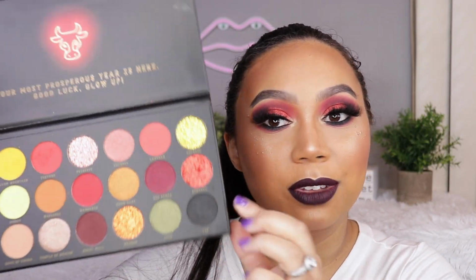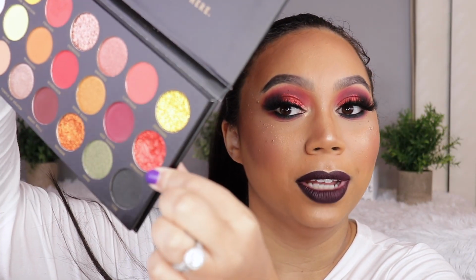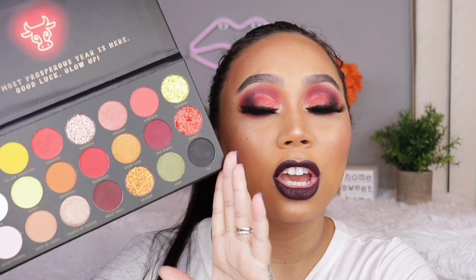But this palette is so stunning. Obviously, it's not in the packaging because I just used it. And you can see there's like a hole in there because I went in. I was not playing games today. This palette just needed to be in my collection. And I'm so glad that I picked it up because it's definitely different than anything that I own. It's very red, burgundy. It has all these pressed glitters, which, spoiler alert, are gorgeous. I think that BH Cosmetics did an incredible job with this palette. But I've already talked extensively about it, so tutorial.